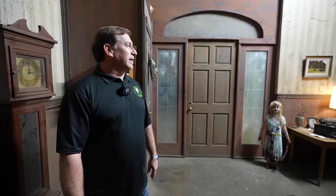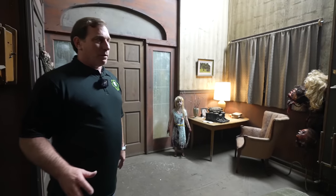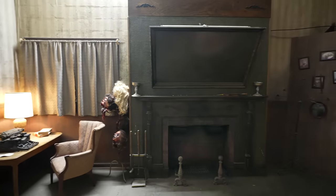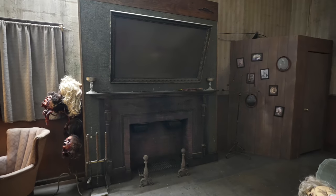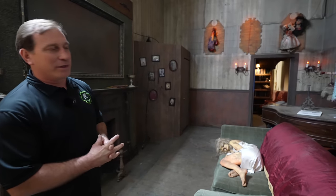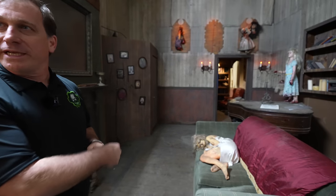That's a video effect that you can't really see because it's not really on. It's just white light. Yeah, the TV moves. See how it moves up there? It's a great little scare. That's your opening room into the show. We're show four. We'll hit a few scenes.